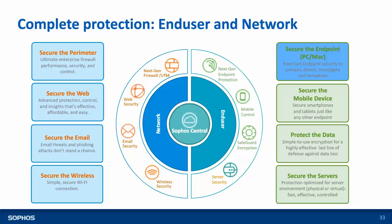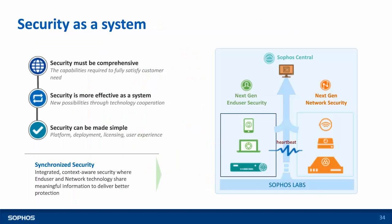So with all those different things, in web security we're blocking those connections to the command and control servers. On the endpoint, we're doing the HIPS and host intrusion stuff. On the server, we're doing server lockdown to make sure they can't alter the running of your servers, and everything like that.